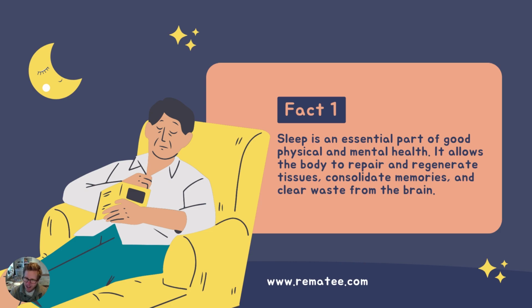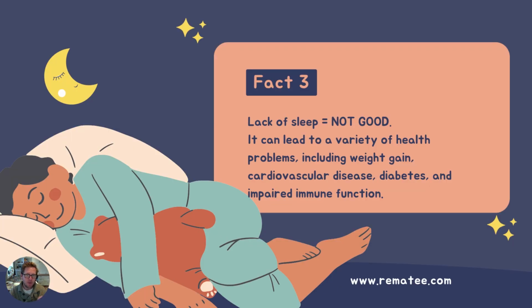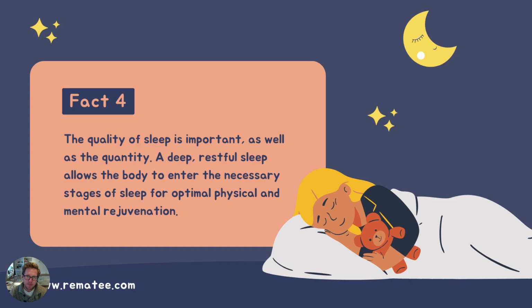So, fact number 1, sleep is critical. That should be a game changer. If you're not already prioritizing sleep for your children, make sure you do. Adults need 7 to 9 hours. Children need at least that. And one of the important parts of not getting good sleep: when you keep your kids up late at night, speaking anecdotally, they tend to wake up even earlier the next morning. So a lack of sleep is not good for anything.